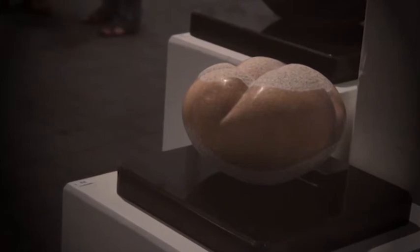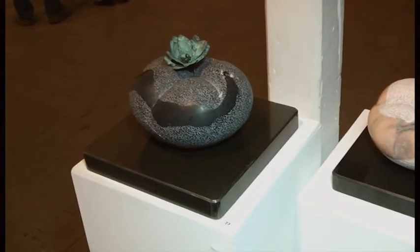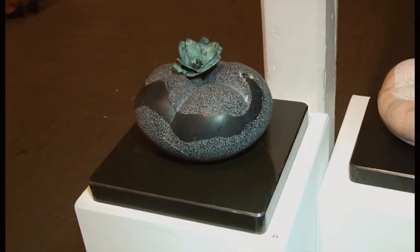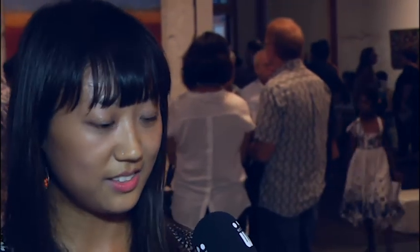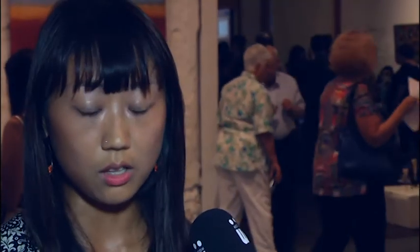And can you tell me how you carve these pieces? First of all, I bought a block of stone, the marble stone. I use the grinder and air tools, and especially I do the chiseling for the finishing. Yes. But for these two works I use polishing and chiseling as well. So there is some color difference. So you can see the color difference.